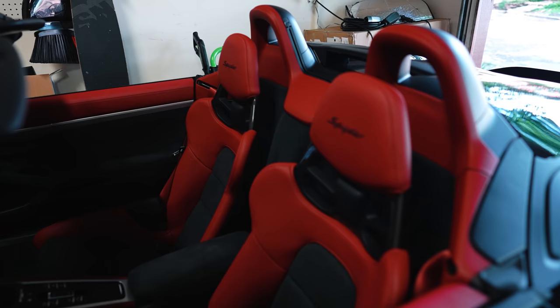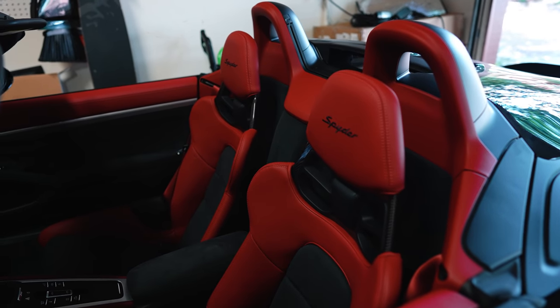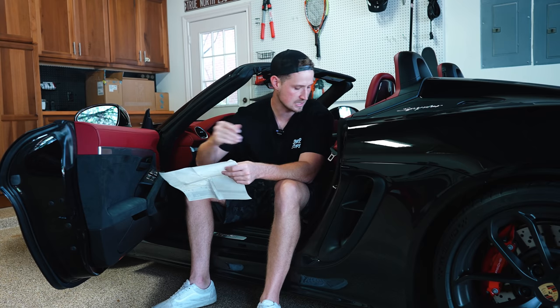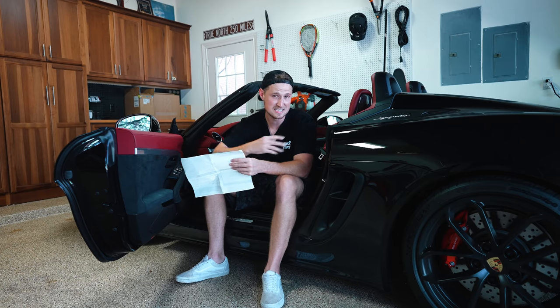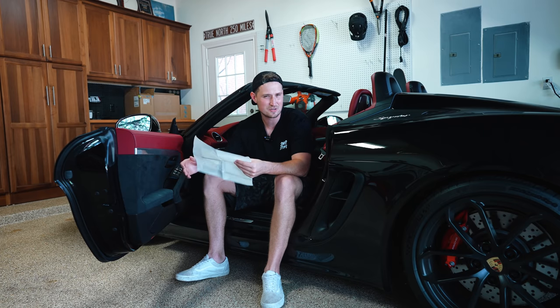Full bucket seats is the most expensive option on the car, $6,000. And this gives us these fixed back carbon buckets. Same seats are in my 3RS, very similar to the 918 Spyder seats. I absolutely love these seats. You just kind of sink into them, but they're not uncomfortable at all.